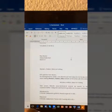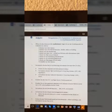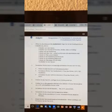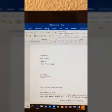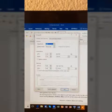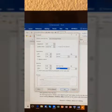Okay, we have 3 little blue arrows included in question number 2. Let's read them and perform them. Ändern Sie den Absender auf Zeilenabstand einfach. Translation of that line: we go to the address of the sender and we change the line space to single. Let's go and do that. Alt tab. This is the sender. We mark his address, the whole address, and we go to section paragraph, and we have to change the line space to single, and then we put OK.